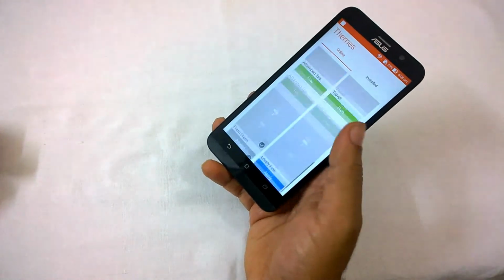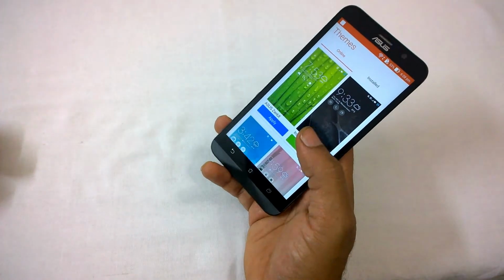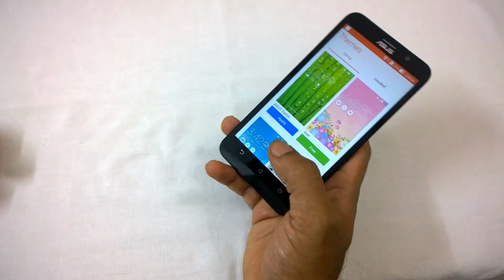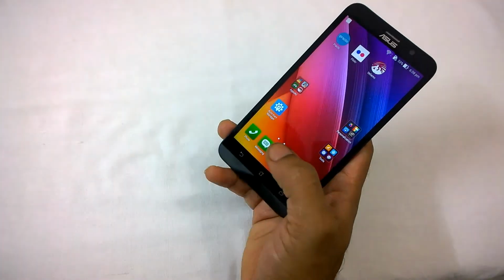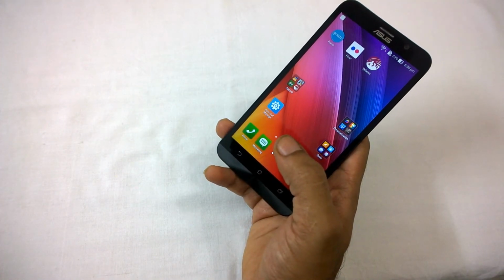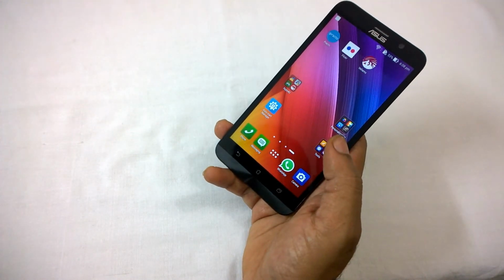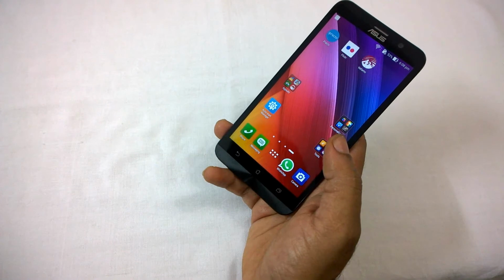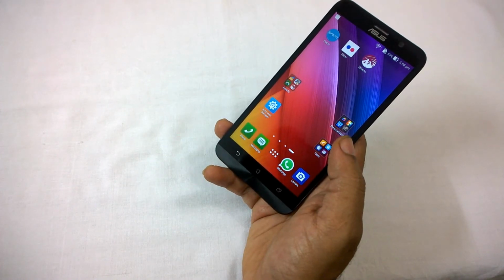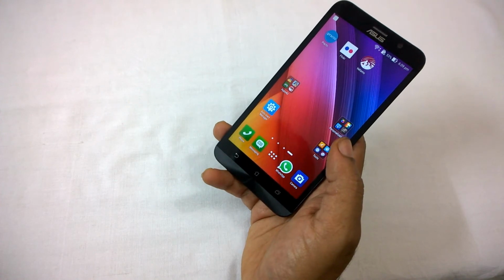It has a couple of themes, some 6 themes to play around with, but still there isn't enough customization available for this particular model. At this price range, the MI4 has loads of customization. It's a customization beast, so you can do whatever you want with the MI4 or the MIUI there. That kind of customization feature is lacking in the Zenfone 2, and that's a big drawback for the Zenfone 2.